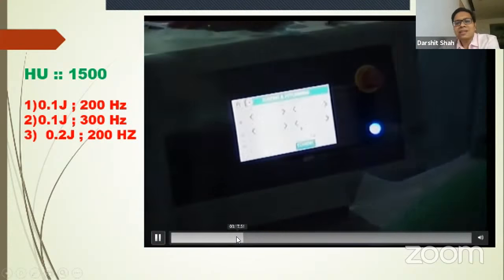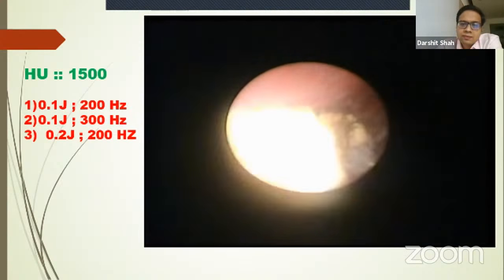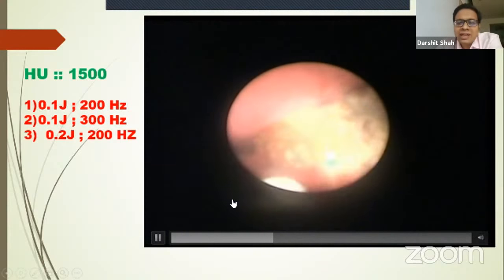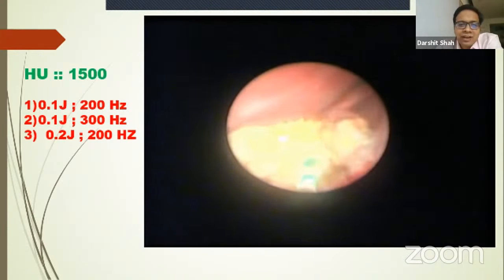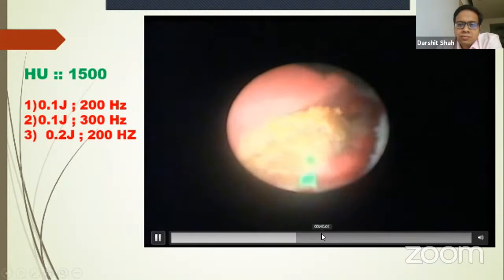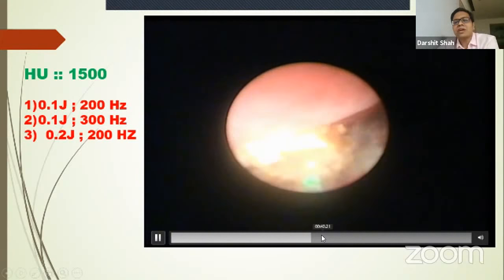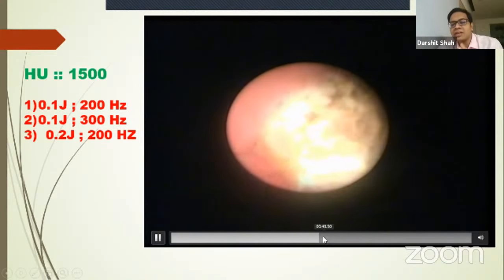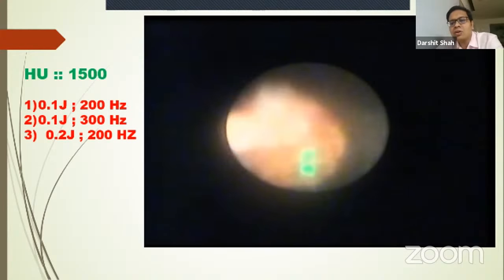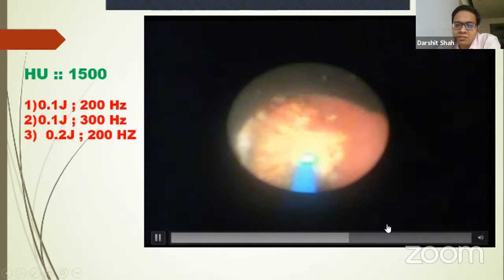First of all, we started with 0.1 joule and 200 hertz. We can see that the stone is neither getting dusted nor fragmented. After that, we increased the frequency, but even by increasing the frequency, we did not get the dusting that we required for the stone.